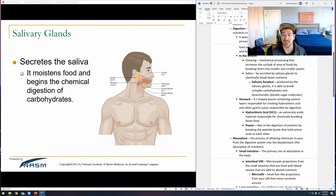Your mouth secretes this material called saliva. Saliva, that's your spit, right? It is secreted by your salivary glands, these little glands that live in your mouth. There's a couple right here. Do you ever eat something really sour and your cheeks kind of cramp up here and then underneath your tongue? And then there's a couple back here as well. That's all releasing saliva into the area, right? And that saliva has this material in it called salivary amylase, right?